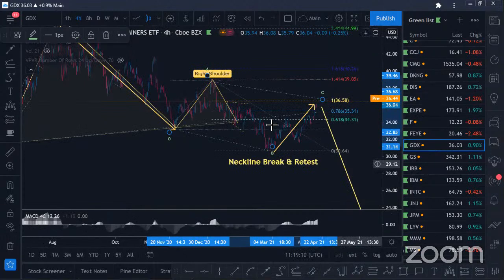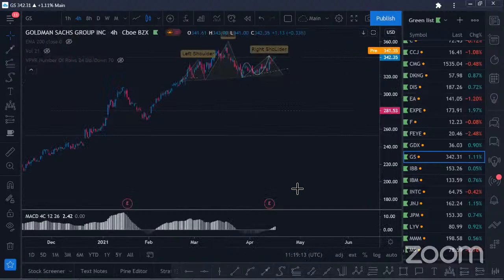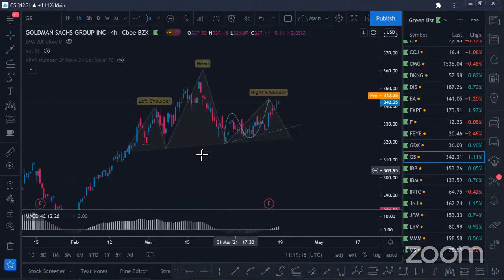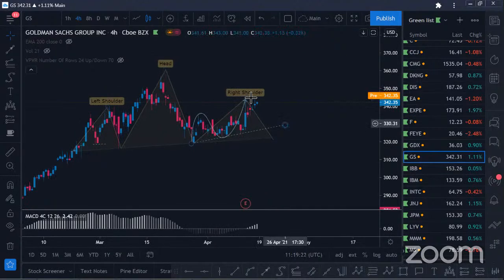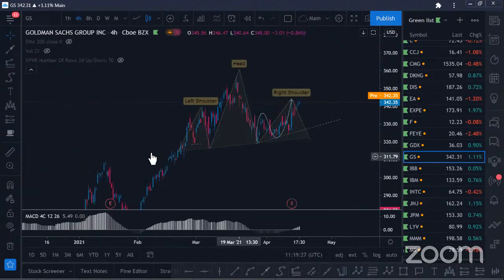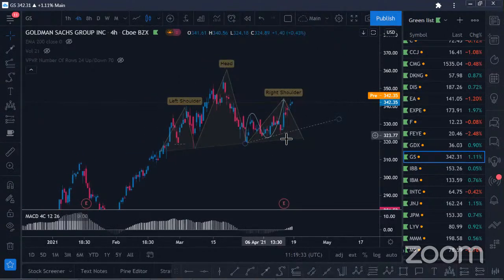Goldman Sachs still giving us our classic charting pattern and some pretty good structure when you look at this little ABC correction. But I'm not going to get into this too much unless we break this little trend line here and break this pattern. And then I'll be quite keen on this. But right now, I'm just watching it develop. I think an entry order below these lows at 322 is a good way to play it.